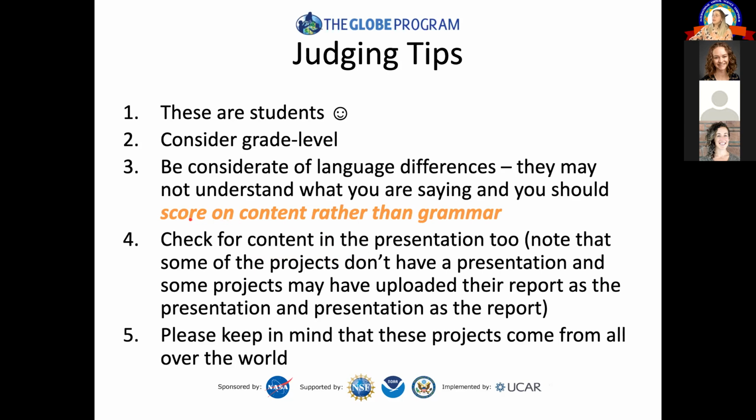Another thing is to check for content in the presentation and the poster or the project report. I showed you a few slides ago where you'll find those links. Sometimes some of our students will accidentally upload a report where the presentation is, or vice versa. Sometimes some of our reports are actually missing either a report, or the report is missing a poster, and we still want to score on what's been provided. So just make sure to check all of the links, and for those that are just a poster, we are still evaluating them.